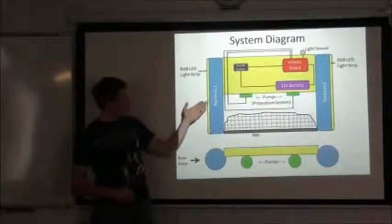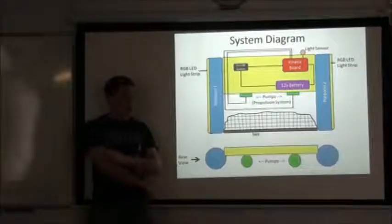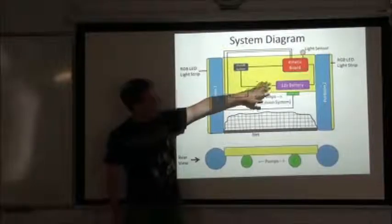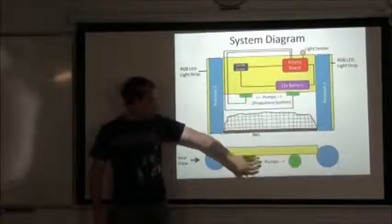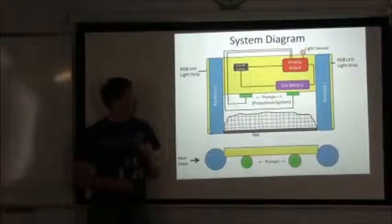The LEDs will be on the side right here or on the bottom to illuminate the bottom of the pool primarily. And the on-off button, Kinetis board, 12-volt battery, and light sensor will all be contained within the waterproof box, which we have right there. And that is the entirety of it.